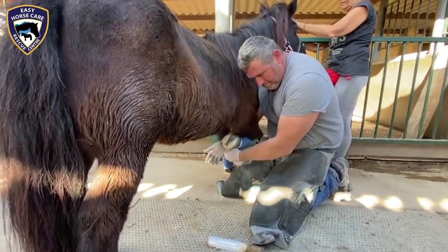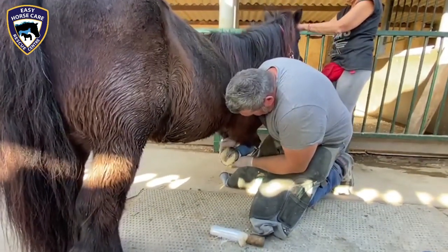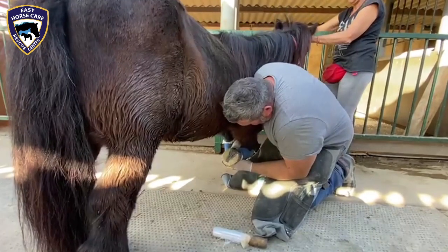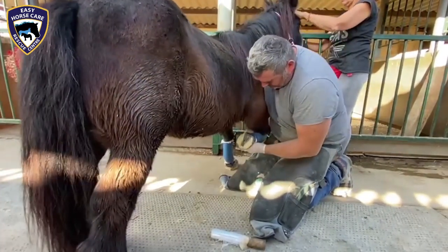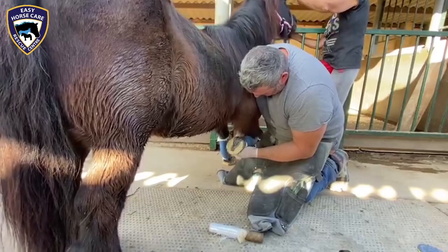Well, here we are at Easy Horse Care Rescue Centre. Today is the second day of Juliet's treatment. Yesterday she had her surgery where her two flexor tendons were cut to lower down the heel to try to get the pedal bone back into a more natural position. Today, Enrique's come to finish the treatment.